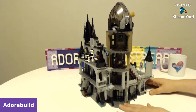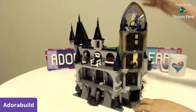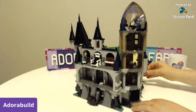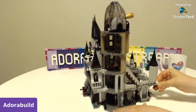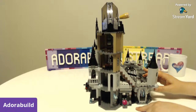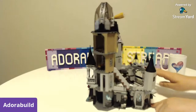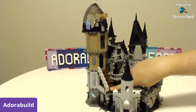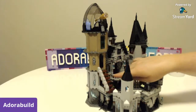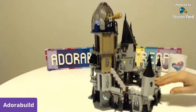So yeah, this bit's really cool as well. So I really like this tower section up here with the telescopy bit. I may or may not have said that on purpose, can't I? And then we've got another little flag here as well, which is super cool. And that shuts up, and then we move back around this side, little staircase. I really like the way that they did the railing on the staircase as well with that grey and the slopes coming up here as well.